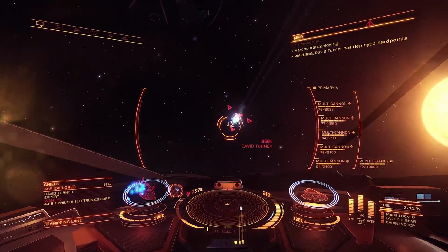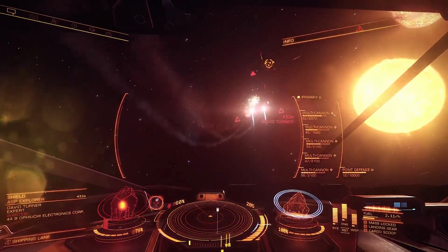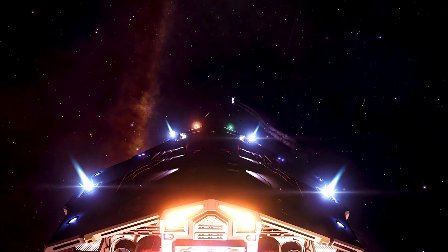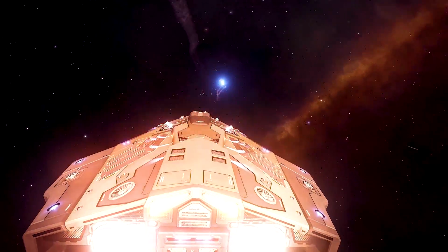This ship can unleash a frankly obscene amount of damage. When you deploy the hardpoints, you get this rush of adrenaline, a tremor of excitement that runs down your spine, like someone just gave you permission to light Donald Trump on fire. Yes, please.